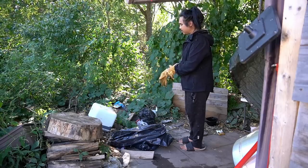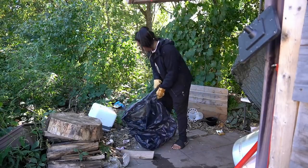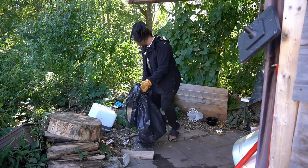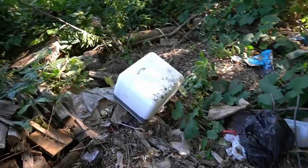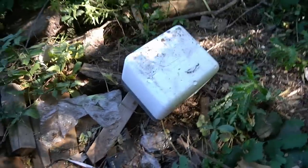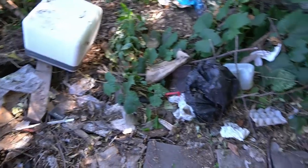So right in this area here, there's just a bunch of random scraps, trash. I want to get rid of all of this so that it looks somewhat clean. Let me do a before scan of it first. Oh, I keep hitting my head on that. So I have this styrofoam container. I kind of want to melt this down with acetone or something. But there's a bunch of trash. I'm going to get rid of all of this.